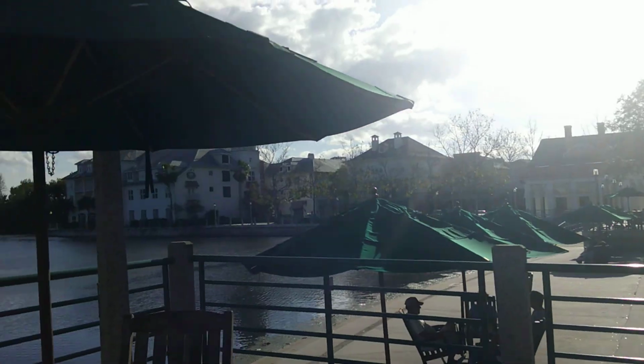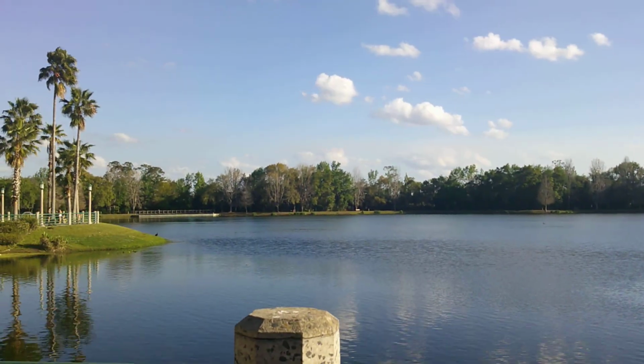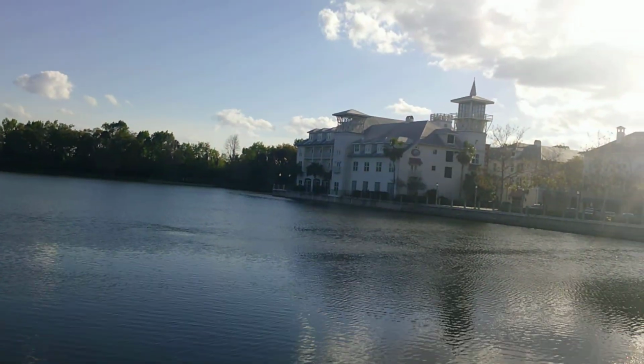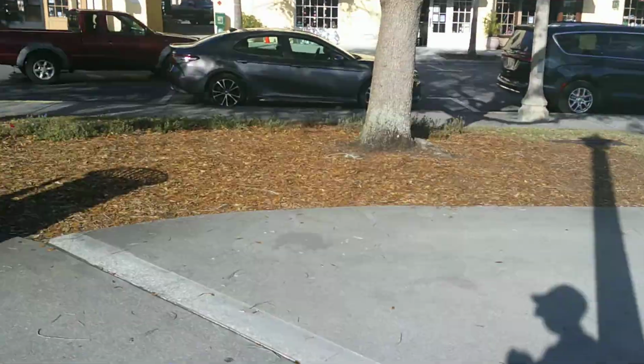Yeah, we're just gonna kinda go around on the walking trail out along the lake here. It is gorgeous out today. It's a good day to be out on the lake or beside the lake. Look at this. I'm like, it's amazing of what you can see. You got people exercising on bikes.